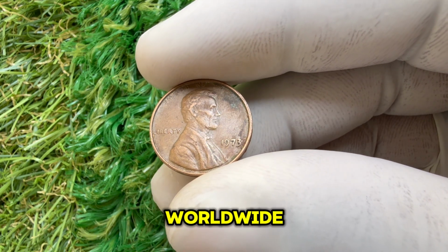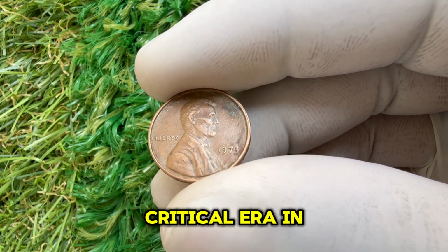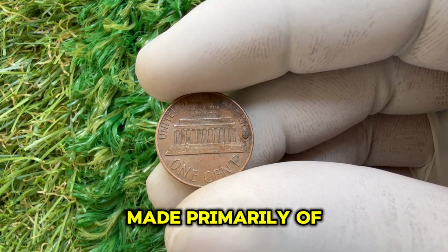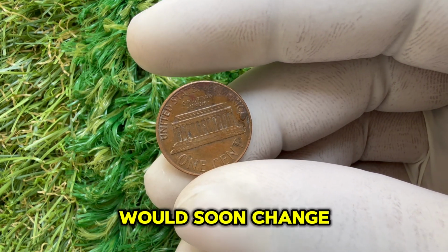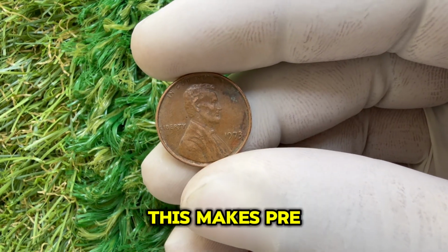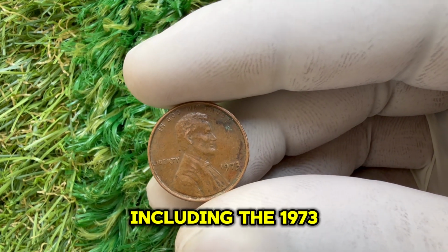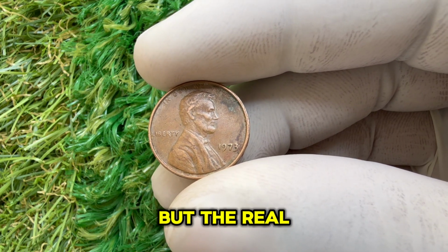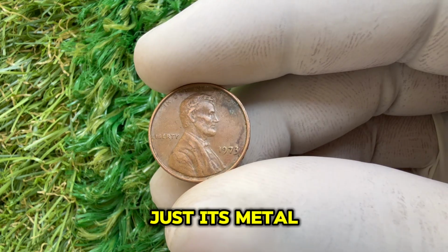coin collectors worldwide. The 1973 Lincoln penny was part of a critical era in U.S. coinage. At this time, pennies were still made primarily of 95% copper and 5% zinc, a composition that would soon change in 1982 due to rising metal costs. This makes pre-1982 pennies, including the 1973 issue, highly desirable because of their copper content alone. But the real value of the 1973 penny goes far beyond just its metal composition.